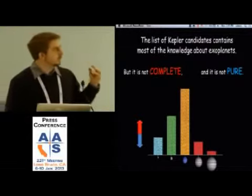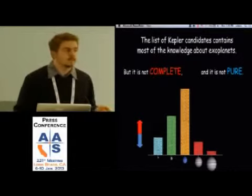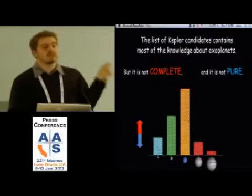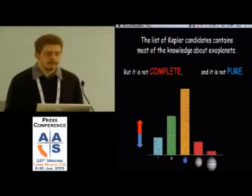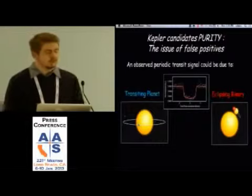So in order to correct for the incompleteness, what we do is we use the actual detection level of a list of more than 2,000 candidates to find out what is the actual detection recovery rate of Kepler. And to correct for the impurity, we had to tackle the issue of these false positives.